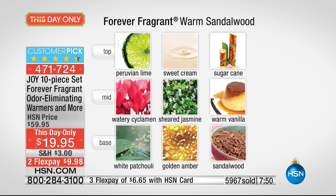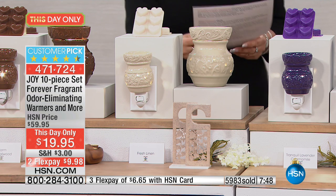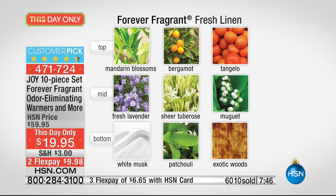Then fresh linen, number one scent. Gotta get fresh linen, number one scent, and that's why we made it in that beautiful beige, neutral look. It is that right out of the dryer scent. It's mandarin blossoms blend with sheer tuberose and ends with the softness of white musk. It literally is like you're taking your clothes fresh out of the dryer, or off the line.